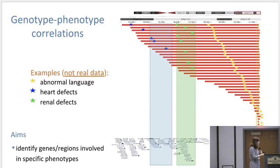So what do we do? For example, I want to see what's the relationship between the gene, the deletion size and abnormal language. So I look who has an abnormal language, marked by a yellow star, and I see that almost everyone has abnormal language, okay? So I can conclude that since the only thing in common among all these patients is the loss of chunk 3, chunk 3 is responsible for this phenotype.